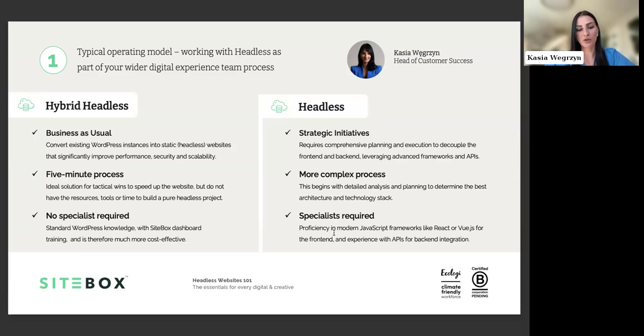The only thing you need is just standard WordPress knowledge and some training on our SiteBox dashboard, where you can implement these changes effectively. So this makes it a cost-effective option that is definitely accessible to your current teams. You don't need to think about recruiting other people. If you've got standard WordPress knowledge, developers will be able to handle that with our help.